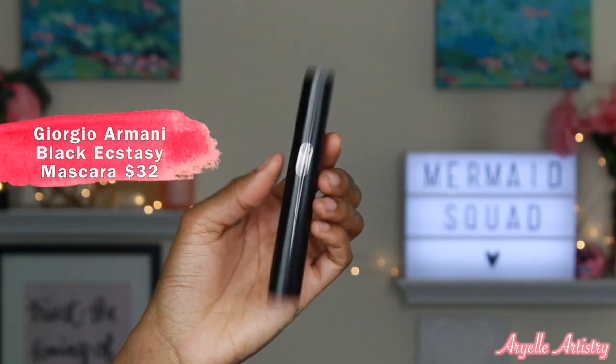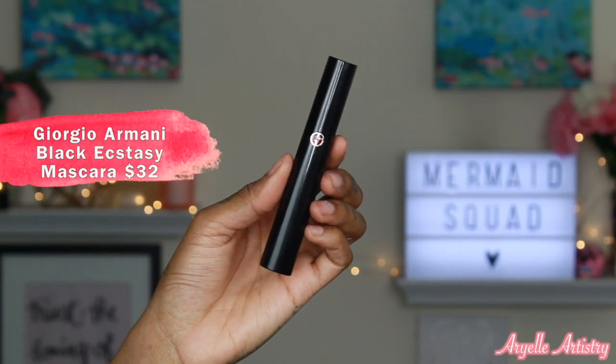So I'm going to take Sugar by BECCA, and I'm going to go back in with Cork just to give me more definition. So now we're going to take the mascara and put it on the bottom. And I'm using my Giorgio Armani mascara.